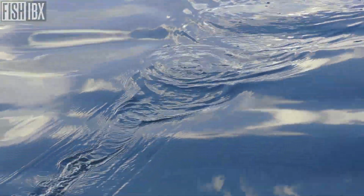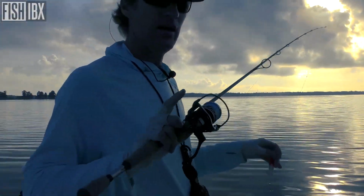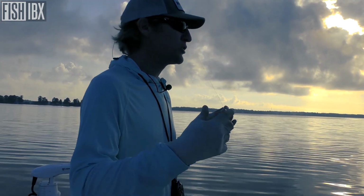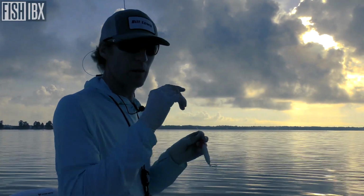There's a little checker. Let me check him. Thought he had it, man. I gave him a little pull. Oftentimes, keep it in sequence. If they miss it, you just keep it moving, running away from him. A lot of times, he'll come back and make another tag at it. Again, not an extremely aggressive bite.